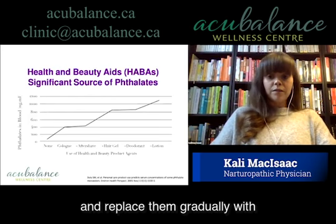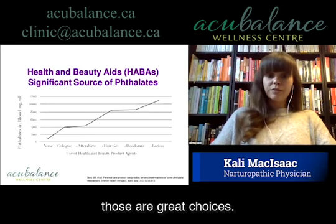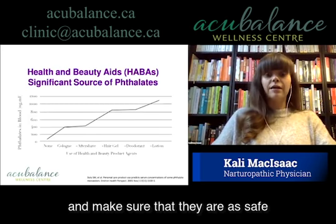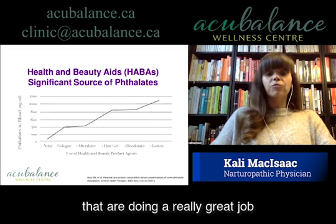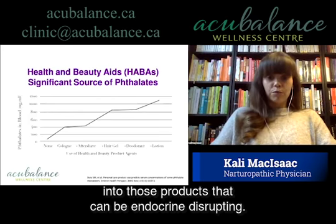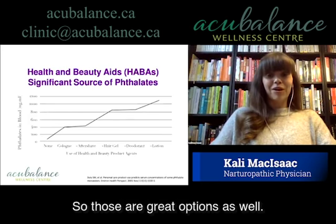Look up your products and replace them gradually with things that are safer. A lot of the products that are clean at Sephora, those are great choices. I would still run them through Think Dirty or Skin Deep to double check and make sure that they are as safe as they are claiming to be. But there are a lot of cosmetic brands there and even skincare brands through Sephora that are doing a really great job of properly labeling and making sure that nothing is going into those products that can be endocrine disrupting. There are also a ton of local boutiques that do high quality, organic, chemical-free skincare. So those are great options as well.